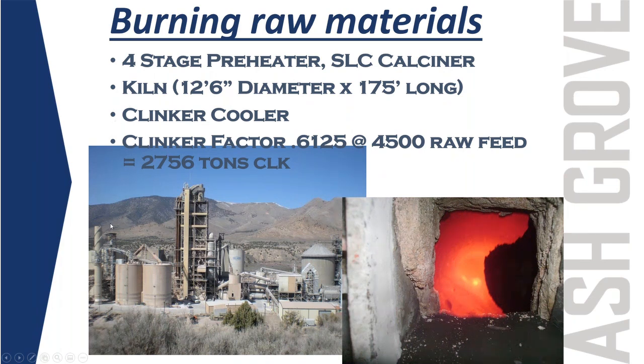Also, we have our kiln here, kind of in the center. It's kind of hiding behind things in this picture, but it's a 12-foot 6-inch diameter kiln, 175 feet long.